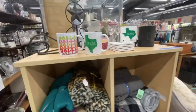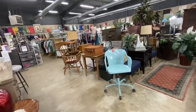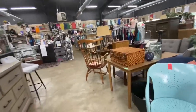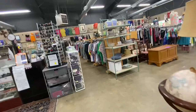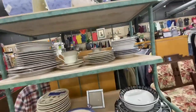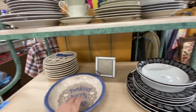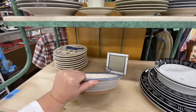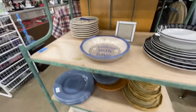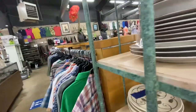Well, I didn't find anything that I couldn't live without. Maybe need to go look in the clothes, see if there's some kind of treasure hanging out over there. There's some more dishes first, though. Let's check these out. Not really China, just like daily wear. It's a nice pottery piece. Yeah, I'm not seeing anything.